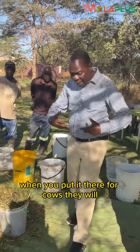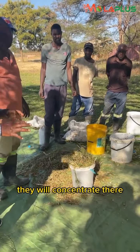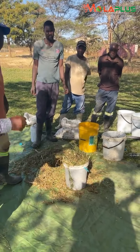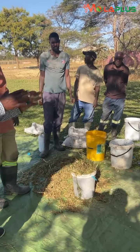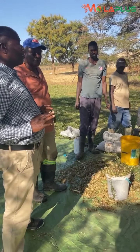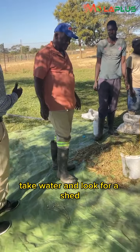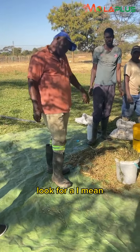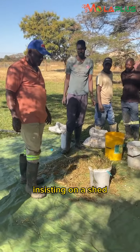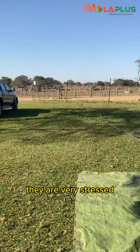When you put it there for cows, they will concentrate there, feed within 40 to 60 minutes. They are full. They will go there, take water, and look for a shed. Look for a shed. I'm insisting on a shed because those animals are very stressed. And that you have to address.